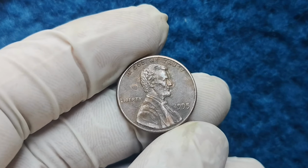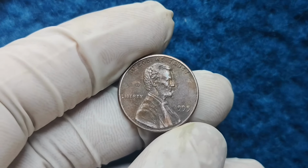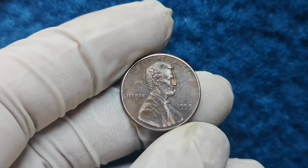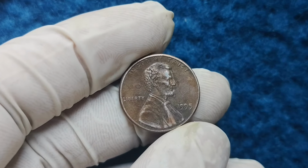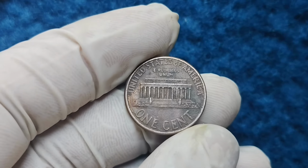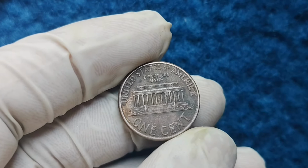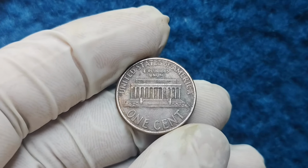Oh, and trust me, you don't want to be the person who unknowingly spends a rare penny at the gas station for a stick of gum. That would be heartbreaking. So, let's get into it. Alright, so what's the big deal with this little coin? At first glance, the 1995 no mint mark Lincoln penny looks just like any other penny you see every day.